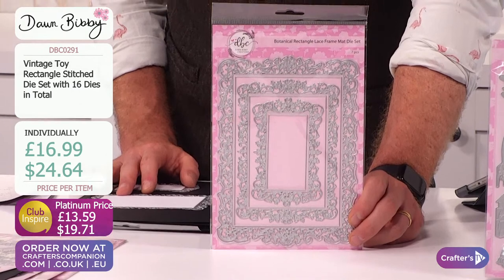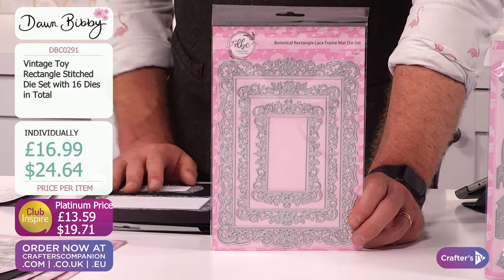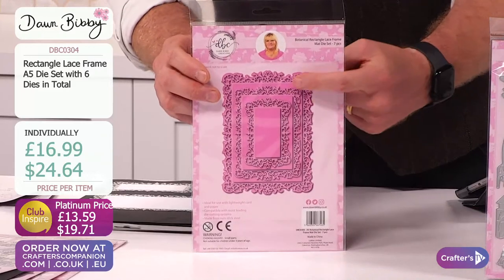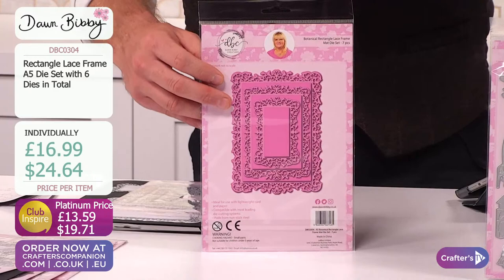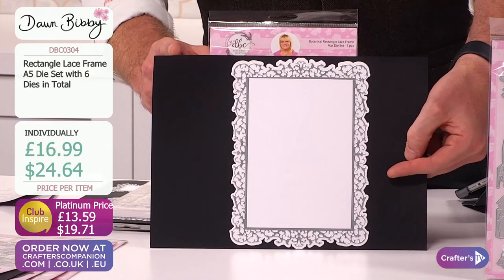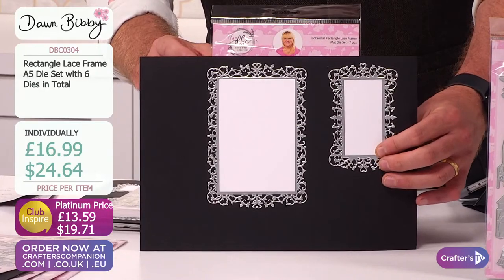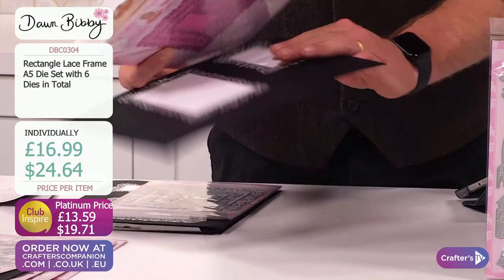We are at 40% of the stock has disappeared here in all of these different sizes. So again, really lovely way to be able to mat and layer these up. But again, great for making your card blanks, great for just all sorts of projects, really. When you think about all the different sizes, six dies in total, £13.59.